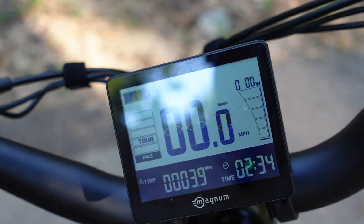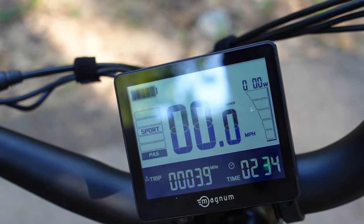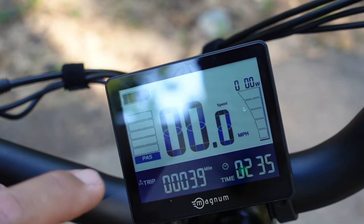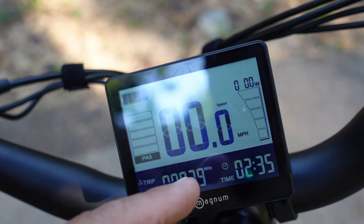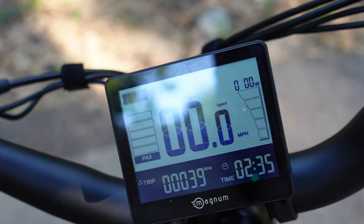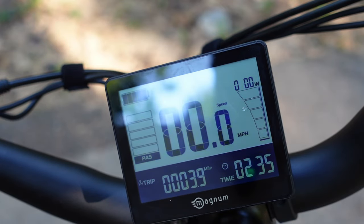And then we have your Tour, your Sport, Turbo, and then Boost, which is 1000 watts of that motor putting out. So those are your levels of assist. You do have a trip meter on here. Since I've got the bike, I've put on 3 miles and we're going to increase that. And then of course you have your clock. Now you do have some options to go in and change some settings, but from the factory, and with Magnum bikes, everything's set up right now, so you don't even have to mess with it.